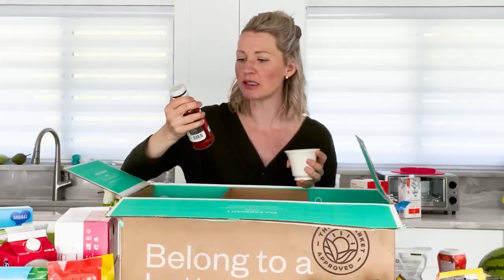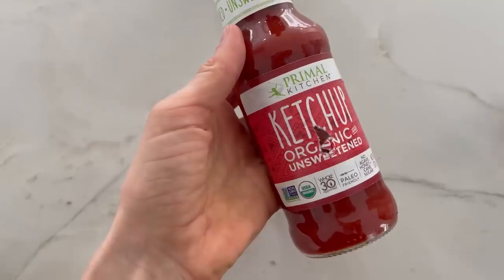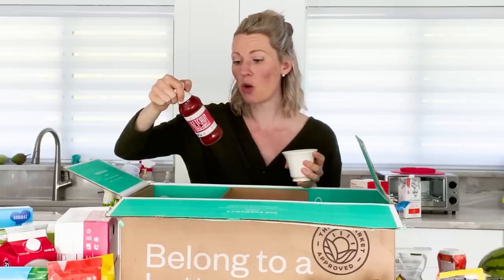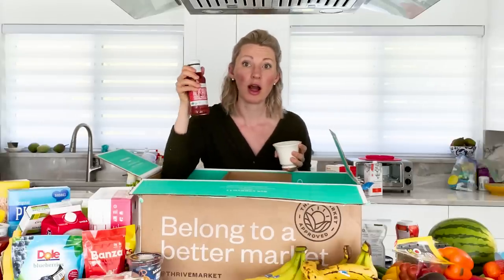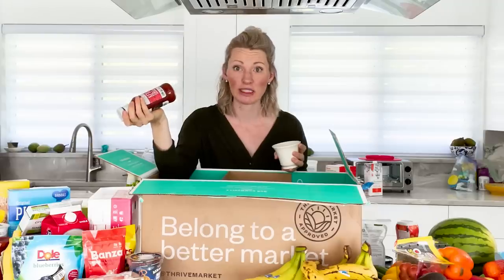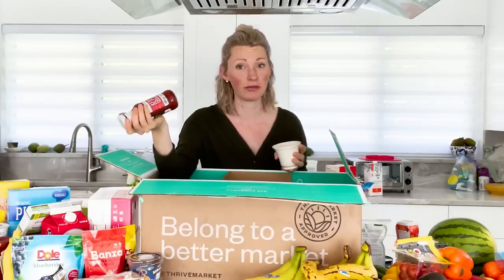This is Primal Kitchen's organic and unsweetened ketchup. What is it sweetened with? I didn't even look. I guess nothing, balsamic vinegar. So yeah, there's no artificial sweeteners in it, which is great. I'm gonna be trying this out on little baby O as a nice little dipper. We're all about dips in this house. If you're a parent, you know how important dips are. I also have a great recipe on my blog for a no sugar added ketchup, if you wanna try that as well.